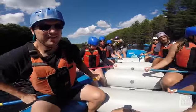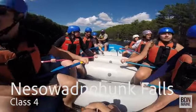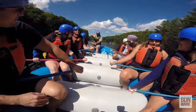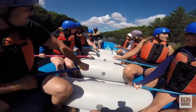Welcome to the Nassatahug Falls, our first rapid of the day. It is a Class 4, so we're going to drop down about 9 feet, pop back up, and then right into the bottom of the hole, we're going to go.